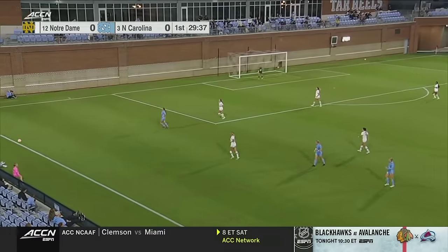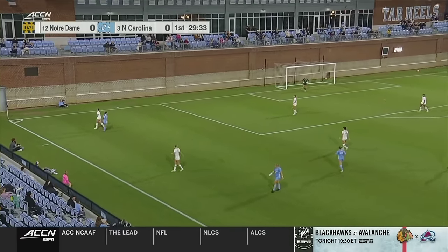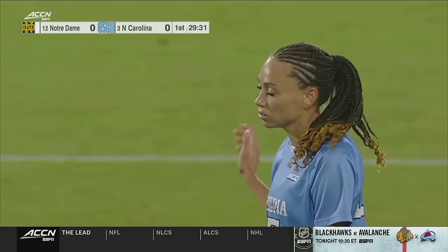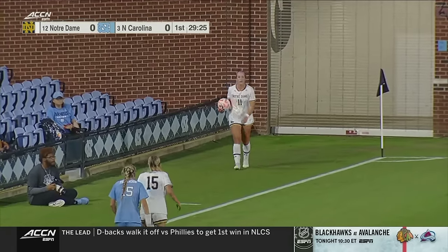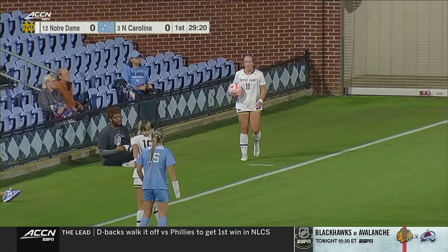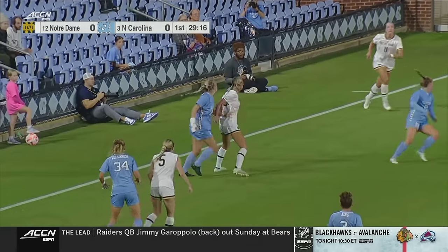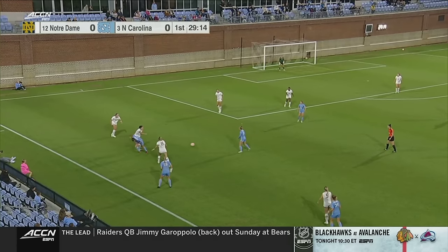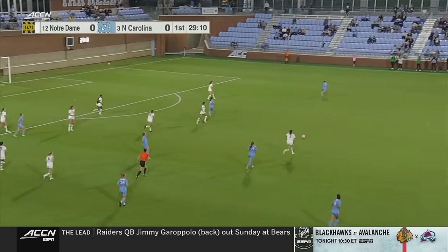Directly to that front line, but it glances off the top of Patterson's head and out. Still not an easy possession here for Notre Dame, as they'll have to take this throw deep in their own territory. Sophia Fisher, the junior of Scottsdale, Arizona, will take the throw. I've seen her more in the midfield for Notre Dame this season, but getting the start in the back line tonight. Good back heel to open things up for Colton.